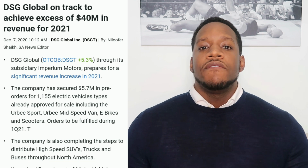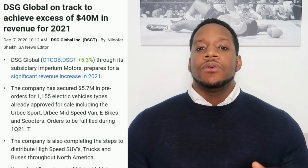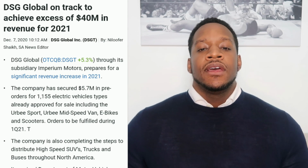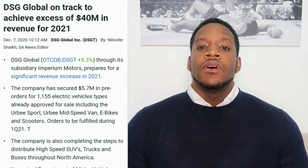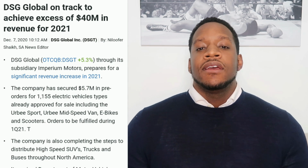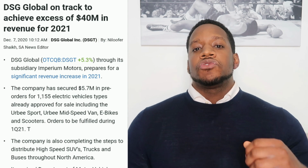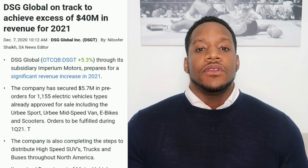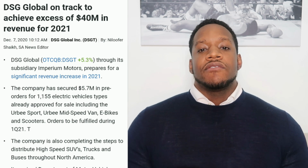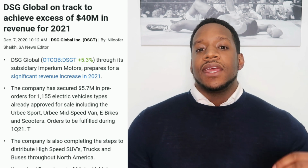Now, management are very confident that Imperium Motors can generate at least $40 million in revenue next year, and Vantage Tag Systems can generate at least $20 million. This gives them 2021 revenue of $60 million. Guys, we have to remember, this is a company that is currently $50 million in market cap. This makes them an extremely cheap stock on those revenue numbers, right? We do not see electric vehicle companies with a price to sales of around 1 times. This is why I think this share price can really be driven up next year, right?